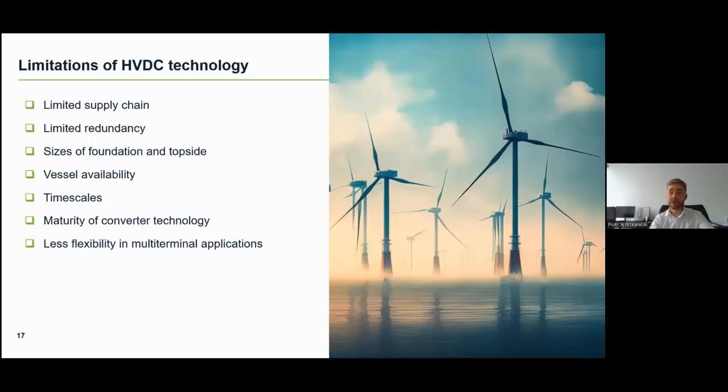The next limitation of HVDC technology is the timescale, and it may take up to 60 months from the procurement decision to actually constructing it. It's much longer than AC, where we usually consider around 36 months. And that basically tells you that you need to get involved with the suppliers much in advance to be able to purchase and deliver on time. And DC technology in offshore application is still rather new. It's been gaining experience over the years and is getting better, but still we don't have full data about the entire life cycle of such a project. We have fewer projects than AC, so there is some risk related to that.